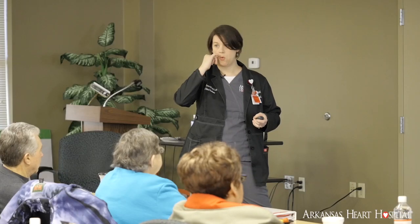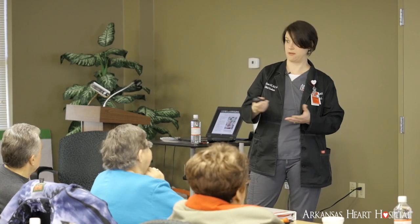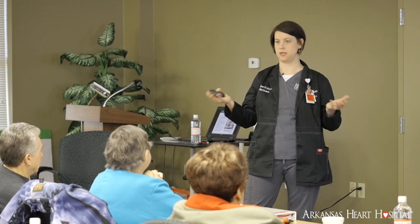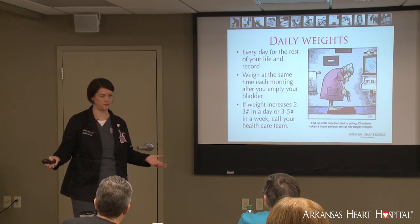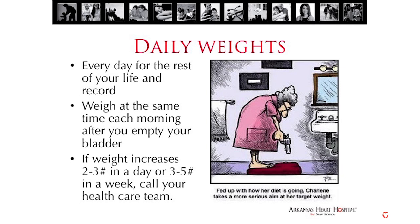In general, what we're looking for is weight gain. Like you told me here, a patient here was just in the hospital and he found out he was up 10 pounds, or they pulled 10 pounds of fluid off. You can pull 10 pounds of fluid off in a day, you can gain 10 pounds of fluid in a day. Not so with fat. So if your weight goes up 2 to 3 pounds in a day or 3 to 5 pounds in a week, that's when you need to call your healthcare provider.